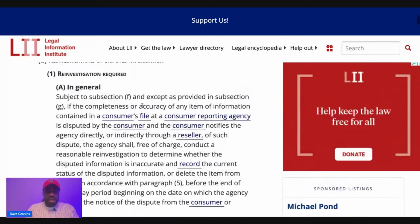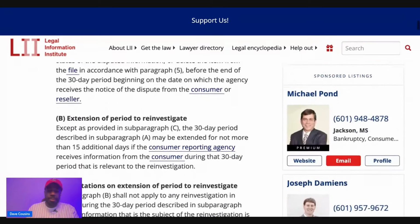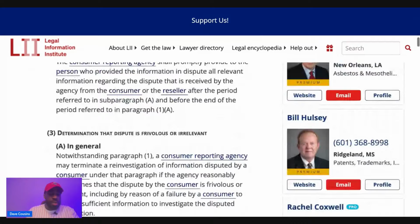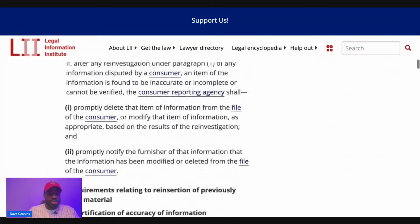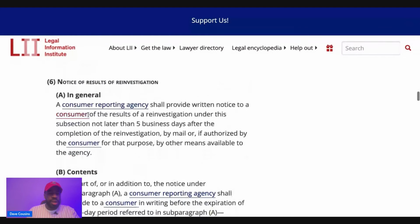30 days, this law right here, 30 days for them to do the investigation. I'm not going to read over this whole entire thing. And then from there, you want to go to number 6. Once you go to number 6, you're going to see what I'm talking about. I'm going to read over it because it's kind of short. A consumer reporting agency shall provide a written notice to a consumer of the results of the investigation under the subsection no later than 5 business days. So 30 days, 5 days.